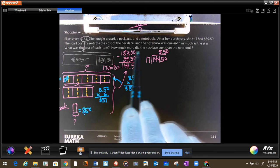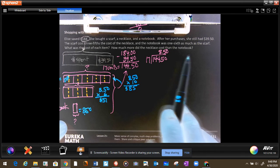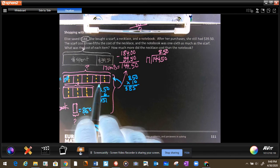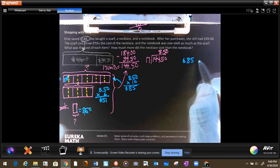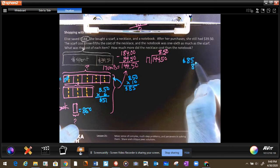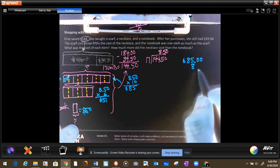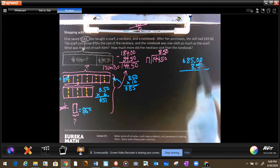How much more did the necklace cost than the notebook? We're going to find out how much more. The necklace cost $85, right? And the notebook costs $8.50. So I'm going to align them and add a 0 in the tenths and hundredths places to the 85, so we can subtract 8.50 and find out how much more expensive the necklace was. When you do the math, the answer is $76.50.